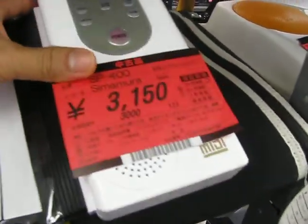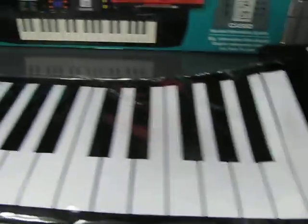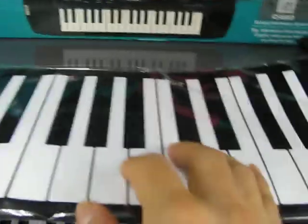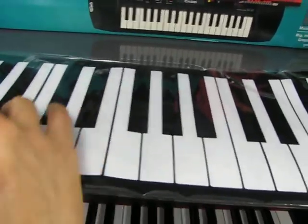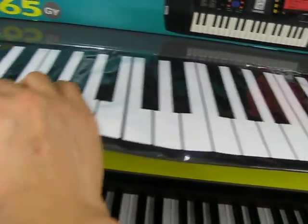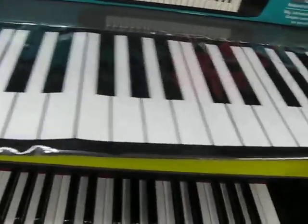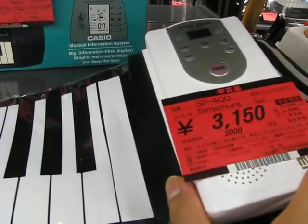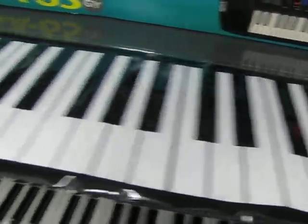But when you see these gadgets, you know, disconnected, and then you can play it now, just like this. But you can see it's crazy, you know. It's because it looks like a sheet of plastic, but you can play on it, you know. That's Japan. They invent many things.